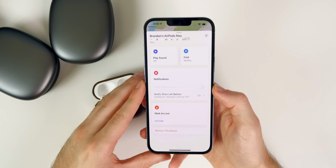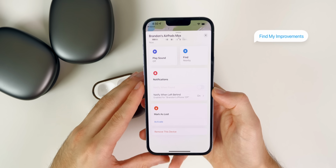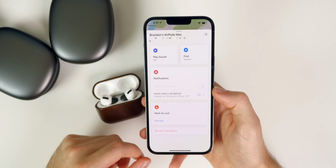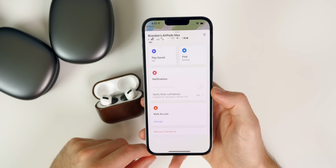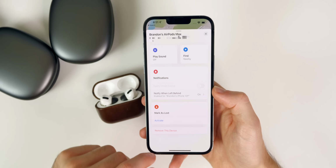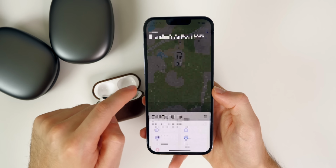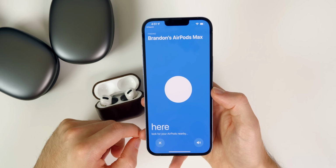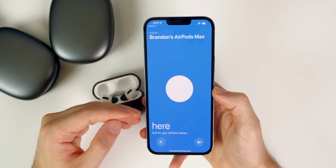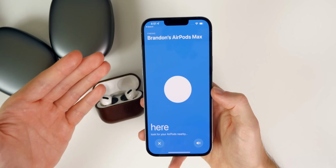Now another big feature with this update is the Find My improvements. We now get AirTag-like features with the AirPods with this latest update. This is going to allow you to use that proximity sensor to locate your AirPods when they're within 30 feet. You can see right here, when we go to my AirPods on the Find My screen and tap on Find, it shows the interface that we saw for the AirTags. So we can do this now with the AirPods, and this will allow you to locate them a lot easier instead of taking you all the way to the Maps application and just giving you directions that way.